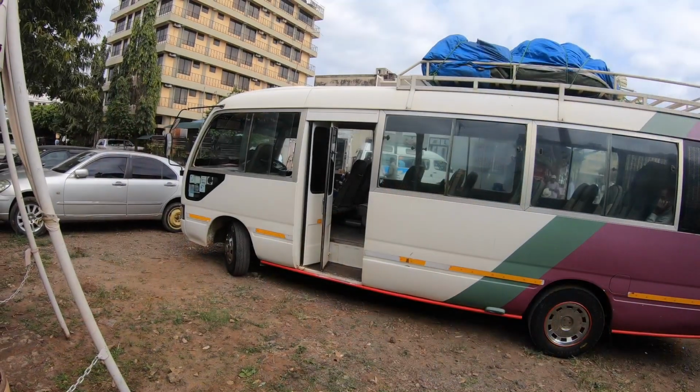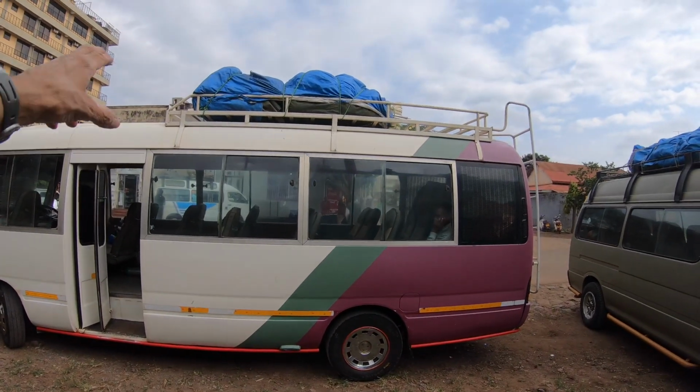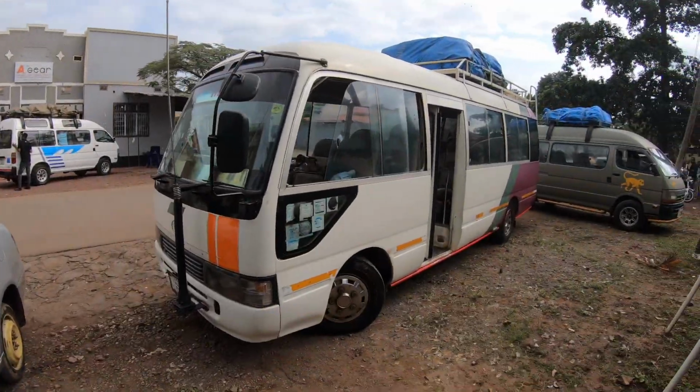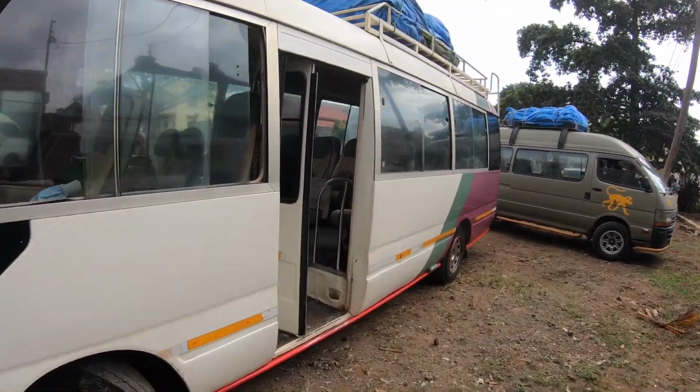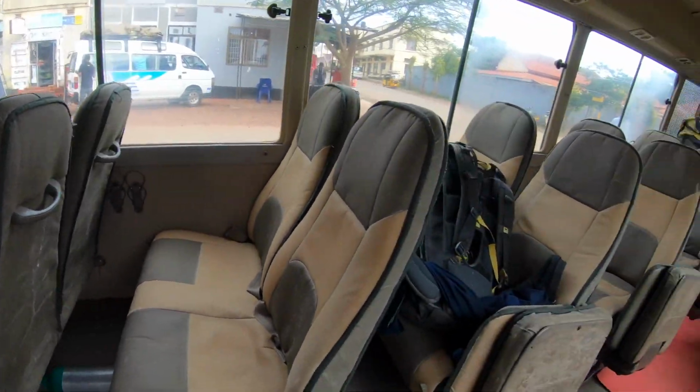So this is the van that Monkey Adventures comes out to your hotel and picks you up in. They store your luggage up top, and this is what it looks like, and this is a view of it inside the van. So here it is right here.